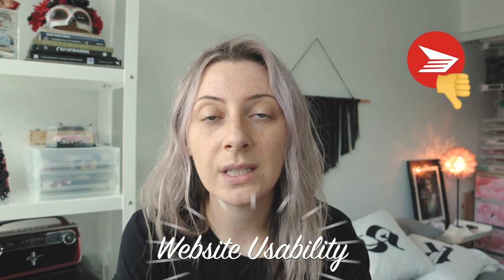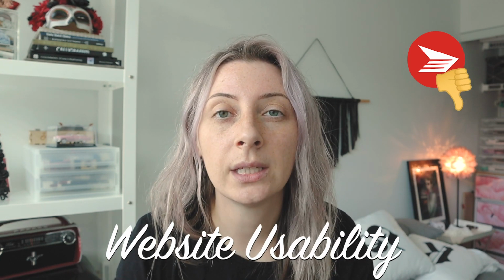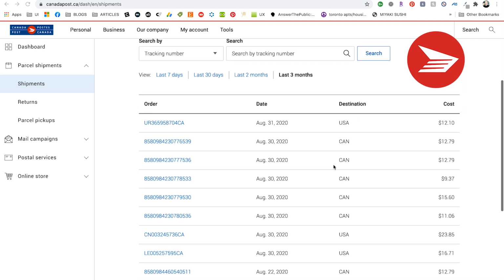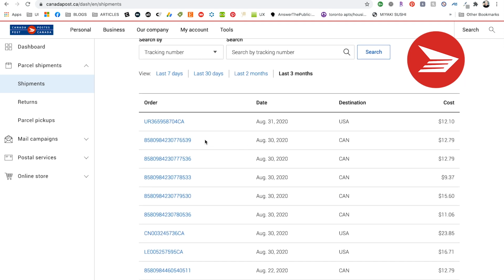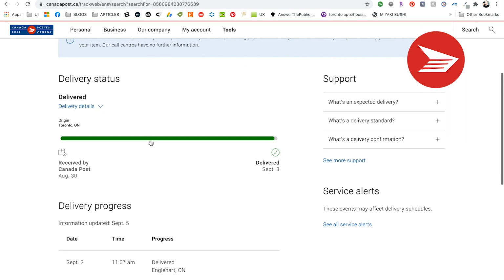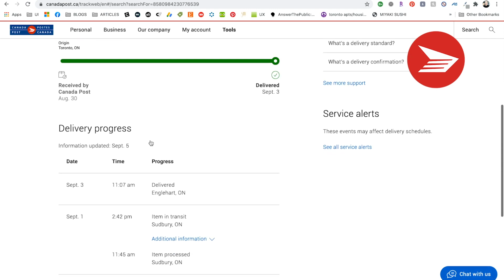The other con with Canada Post is if you need to go back to your old invoices, their dashboard or their login area, like your profile where you have all of your shipments, it's very limited what information it shows. It shows the tracking number and then the date and the price, and that's it. So you have no idea what tracking number belongs to who. If you click on the tracking number, you just see the tracking if it's been delivered or not, but there's no way to actually go in there and find out who you sent that to, how much it weighed, what was the item, any of that.